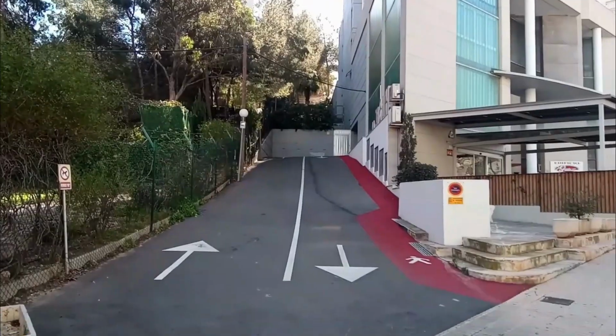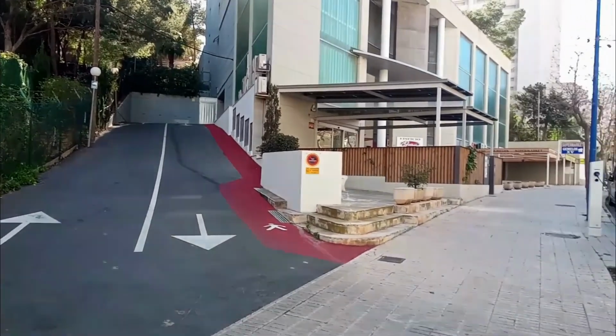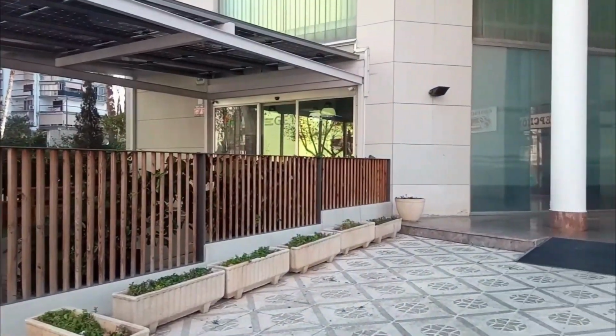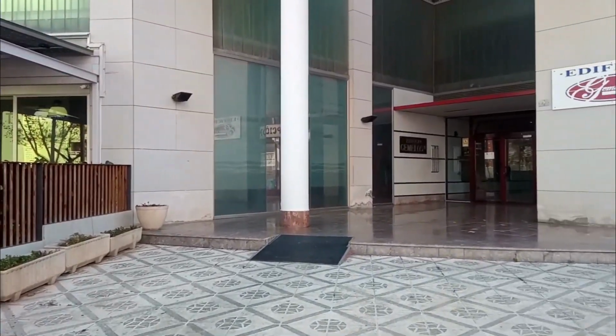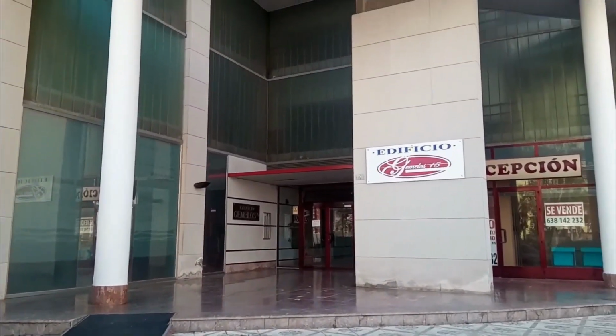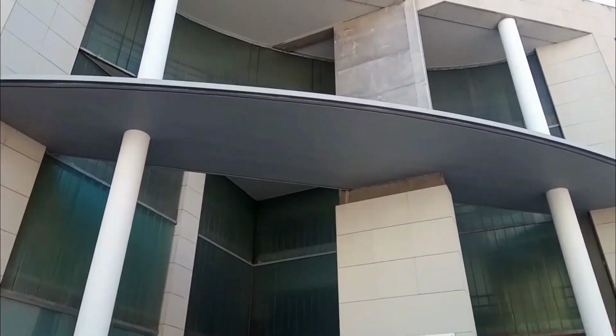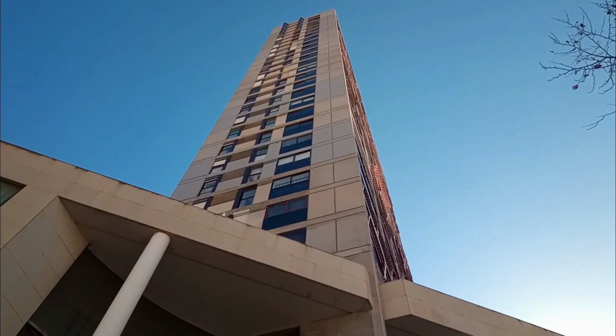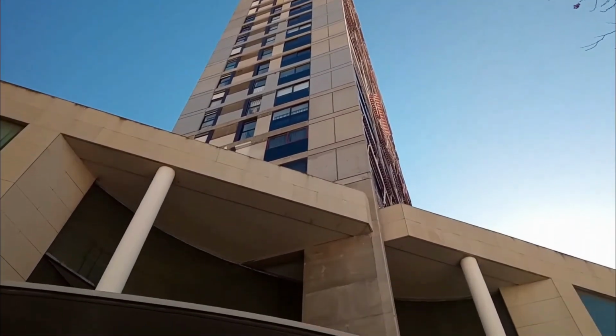Back across the road, we see the sloped uphill entrance to the car park of the next apartment block along, Edificio Gemelos 15. Gemelos actually means twins in Spanish, and there are 28 of these Gemelos blocks in Benidorm, but as far as I know, this is the only one which stands alone and is therefore not a twin at all.